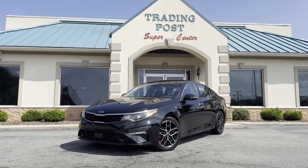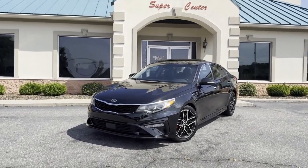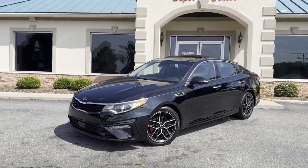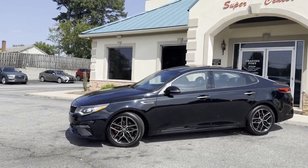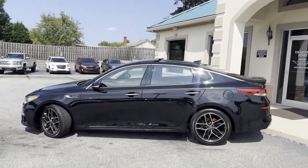Check out this black beauty, guys. This is the top of the line 2019 Kia Optima. This is the SX Premium package, fully loaded, turbo engine, big alloyed wheels, black on black leather with red stitching.